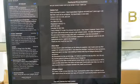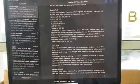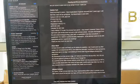GFR is 85, so slightly low, which can in and of itself increase PTH levels. And chloride is 110. I had a kidney CT, my stones haven't grown. However, I have a 12 millimeter right lower pole simple renal cyst and a right adrenal nodule. I've been discharged from the joint endocrinology urology clinic with no explanation from the consultants.